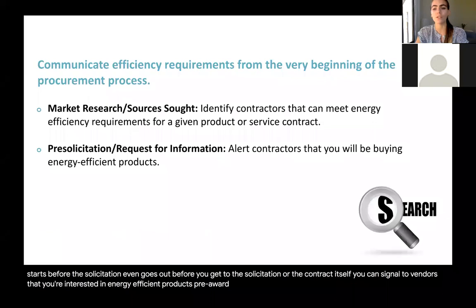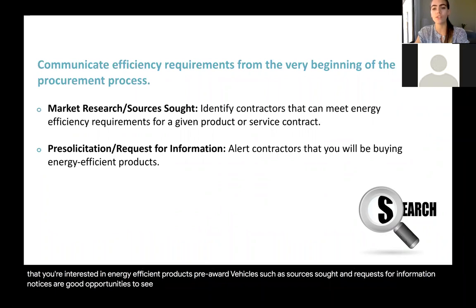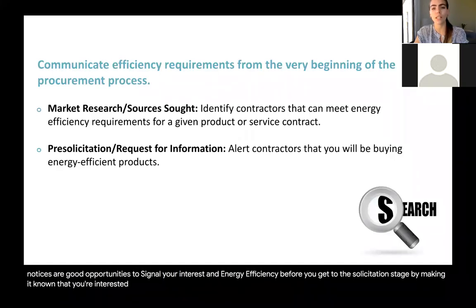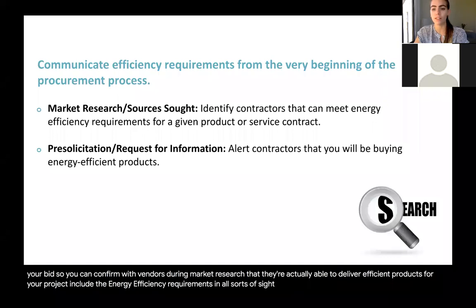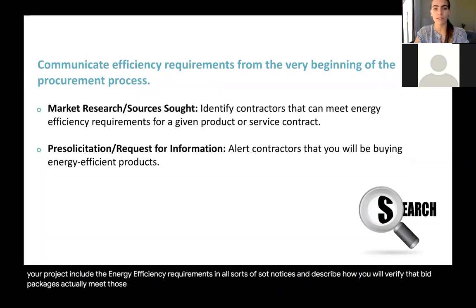Pre-award vehicles such as sources sought and request for information notices are good opportunities to signal your interest in energy efficiency before you get to the solicitation stage. By making it known that you're interested in purchasing energy efficient products, you're more likely to get qualified vendors to respond to your bid. So you can confirm with vendors during market research that they're actually able to deliver efficient products for your project. Include the energy efficiency requirements in all sources sought notices, and describe how you will verify that bid packages actually meet those requirements.